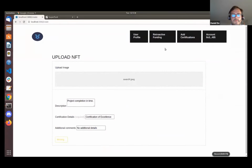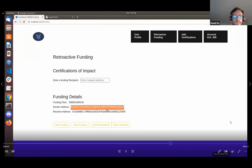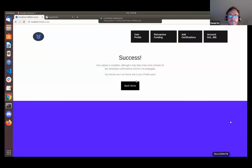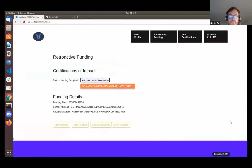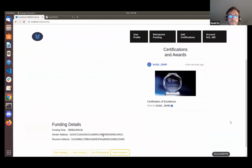Now, if somebody were to fund this particular project, we can go to retroactive funding. I already have created a funding, so that's why you see the flow from the sender address to the Pi49 address that I'm logged in with right now. If I enter the address for the user that I'm logged in as, the certification that we just loaded is coming back. Now I go back to the retroactive funding again. This is the NFT that just got loaded. So if I go to retroactive funding again, I will show the reward for when this funding gets done.